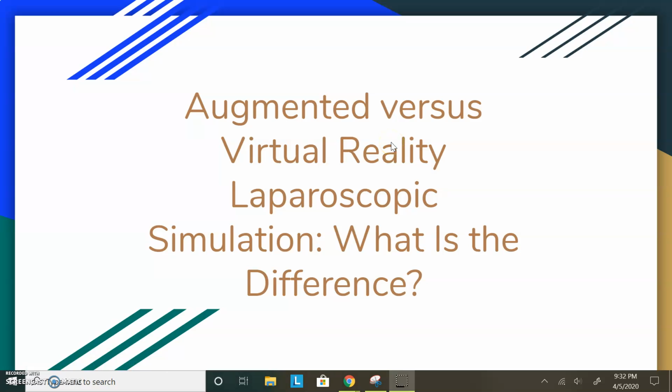I had a busy weekend, but today's topic is augmented versus virtual reality, and specifically my study is going to be looking at augmented versus virtual reality and laparoscopic simulation. What is the difference? Let's just jump into it.